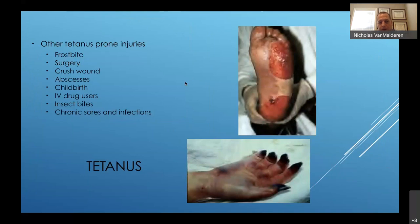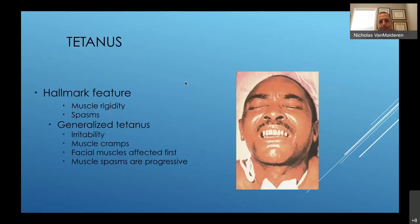but also because of the poor hygiene they sometimes use with their needles. It can happen after insect bites, and with chronic sores and diabetic wounds, especially of the feet. Some of the hallmark features are muscle rigidity and spasms. You'll get irritability and muscle cramps. Usually the spasms are progressive.